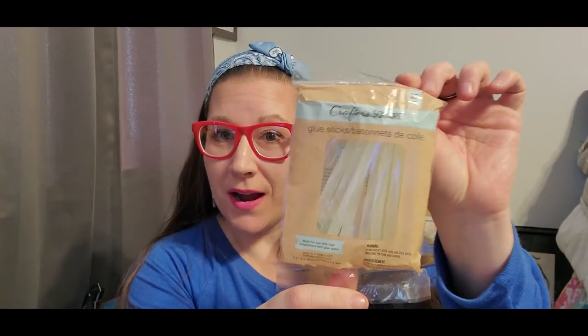Then I also grabbed some glue sticks because the wreath making is coming back around, so I needed some hot glue for my little hot glue gun, and I grabbed the Crafter's Square brand. There's 20 pieces in here of the mini glue sticks, which is good because I think there is a package at Walmart that I used to get with 50 pieces for close to $4, I think, or something like that. So there's 20 pieces in here for $1. And it's convenient because I'm always at the Dollar Tree, so I just grabbed them there to add to my stash.